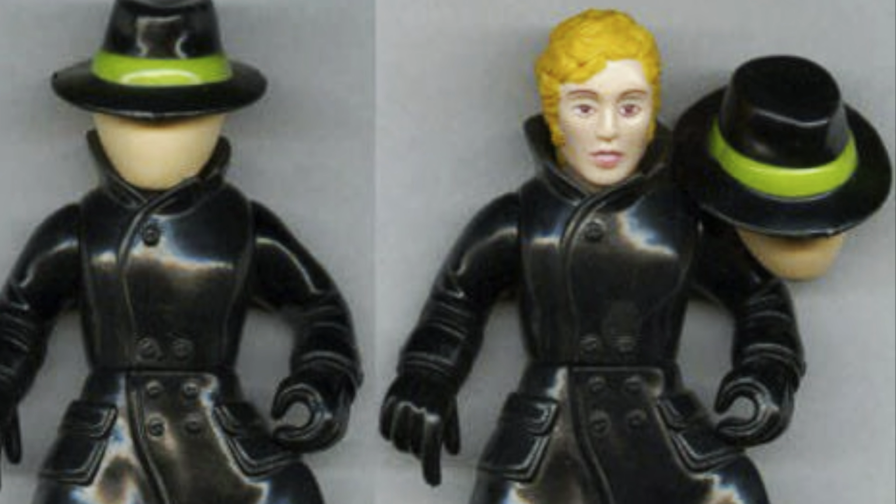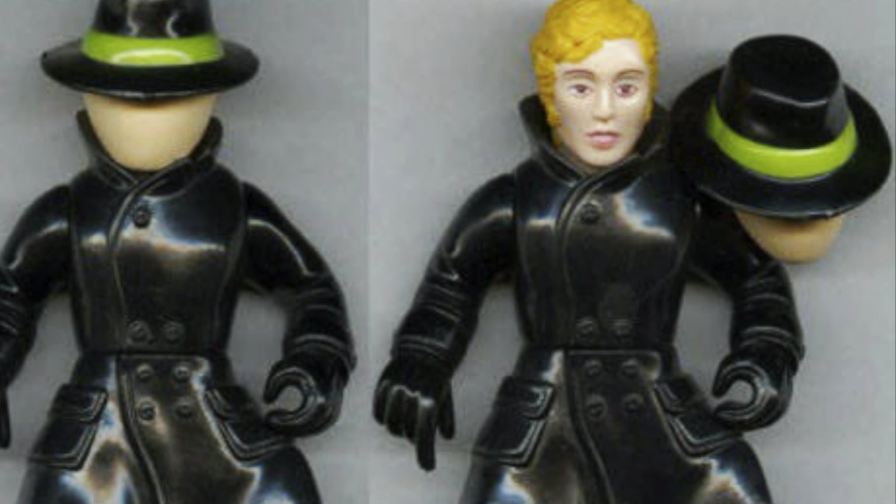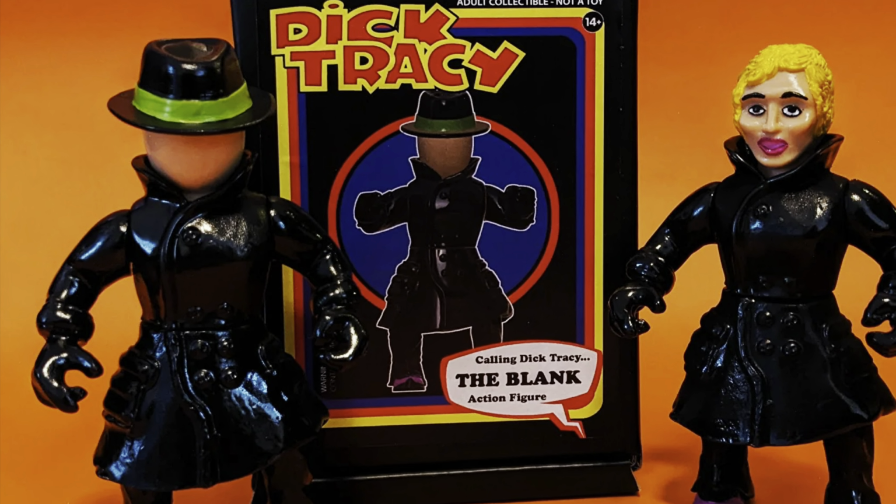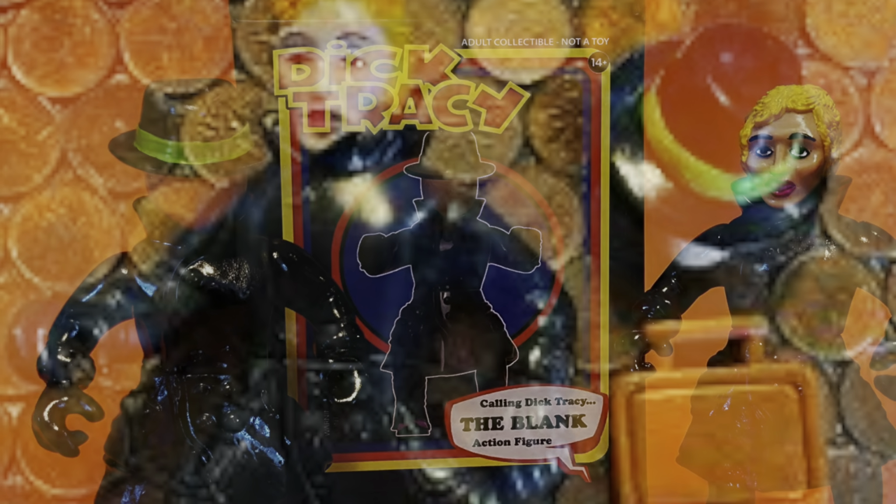Up next for me, my holy grail. This is my holy grail. The blank from Dick Tracy, portrayed by Madonna in the movie, which is fantastic. Do I think any Dick Tracy figure is worth really anything? No, they're some of the worst figures ever made. But from a toy line that hits me in the heart, I do think this one is worth it.